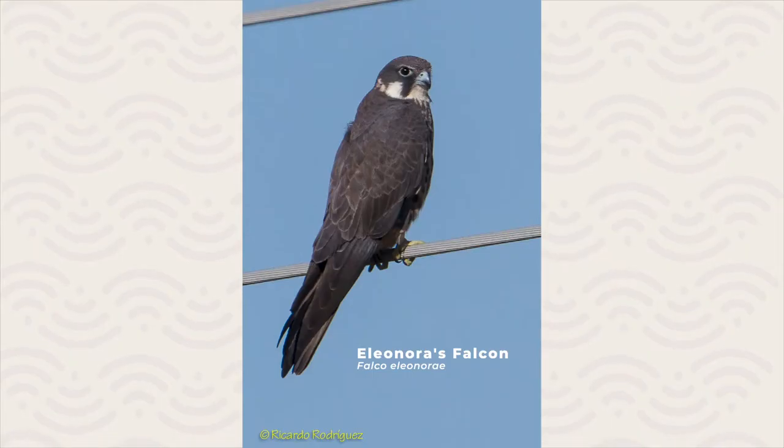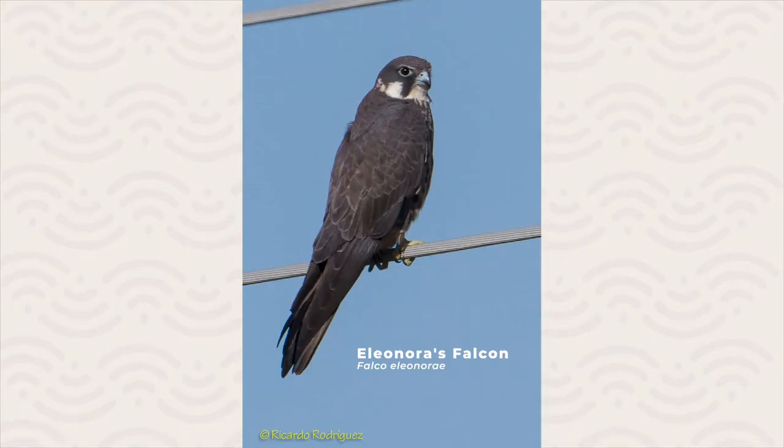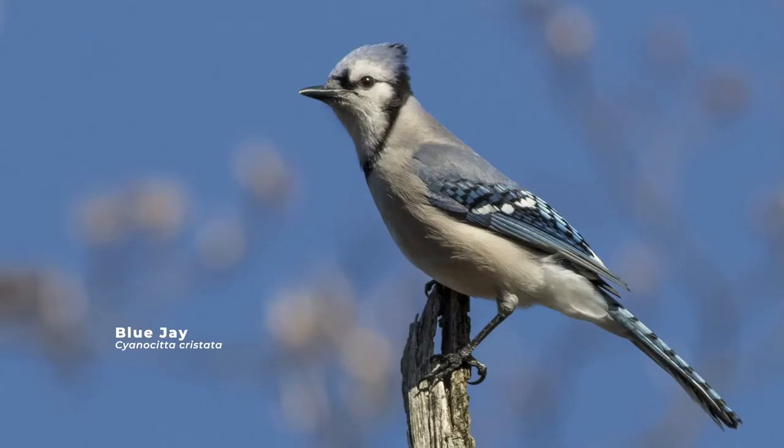Eleonora's falcon from the Mediterranean. That's a good one. I say blue jay. Blue jay is my favorite. Blue jay, okay. Nemesis bird? You know, I don't have a particular one that I've been going after, so I don't really have one for that question. Okay, George?